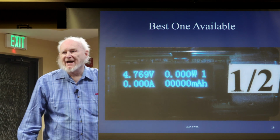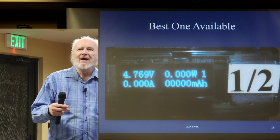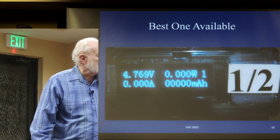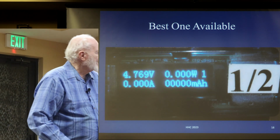Oh, this is number 2. Whenever I buy stuff, I rarely buy just one. One I buy to break. I take it apart and play with it. So this is meter number 1 or 2, so I know which one I use when I put it in the circuit and take photographs. It gives you the voltage.